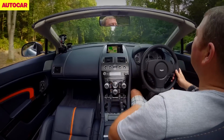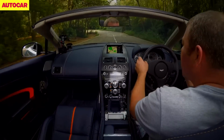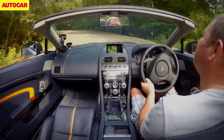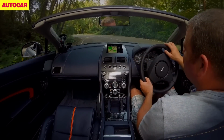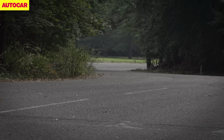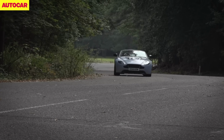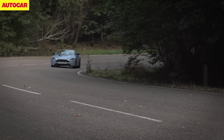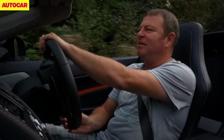But when you do start to up the pace in it a bit, it does respond really rather well. There are things it doesn't do particularly brilliantly, like change gear. The gearbox feels completely from another era compared with, say, the Porsche's PDK, but it's got delicious steering, the Aston. Lovely feel from the rear axle. Lovely feel everywhere, and just the most brilliant soundtrack.